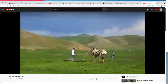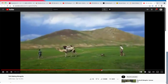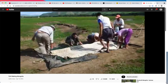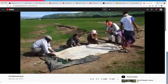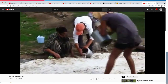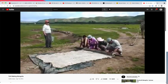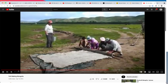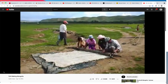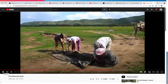What we would do with a lawn roller. Until it actually is unfurled, you've got these big, beautiful pieces of felt. And look at this, it's stable, folks. This is going to become, in a very short period of time, the outside covering of a Mongolian yurt. So now they're re-rolling it again, and they'll just continue to drag that behind the camel or horses until it is of a consistency that they want.